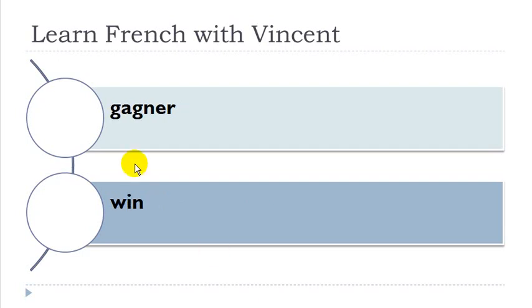Gagner. Okay, so it's interesting because when you combine this G and A, you get the sound ga. All right, ga, okay? And then when you've got this G and N, you get the sound N, okay? And E. So, gagner, gagner. Former.